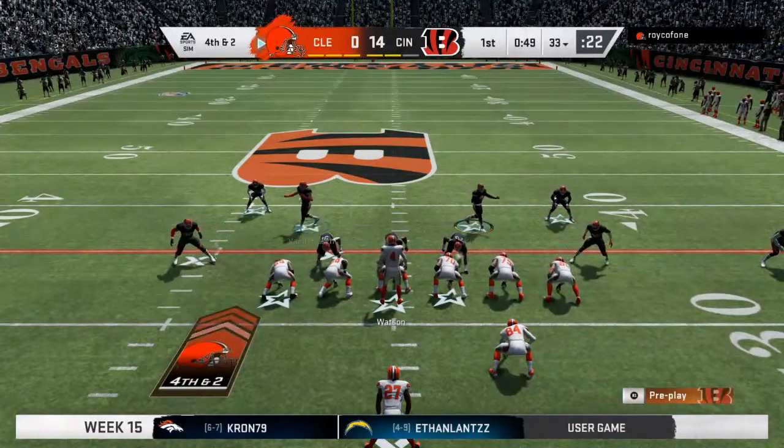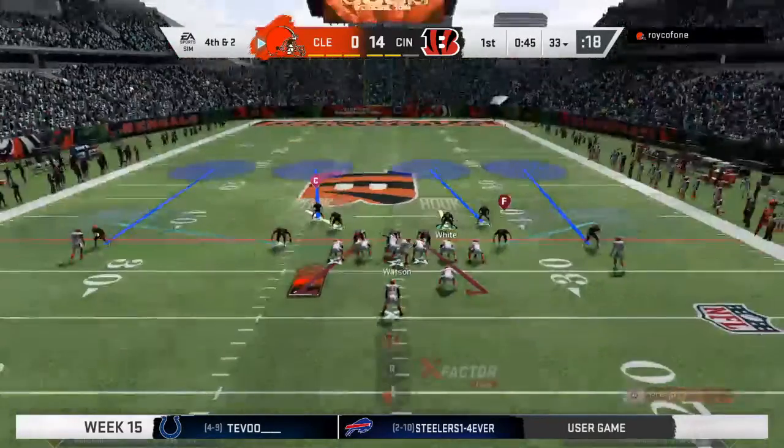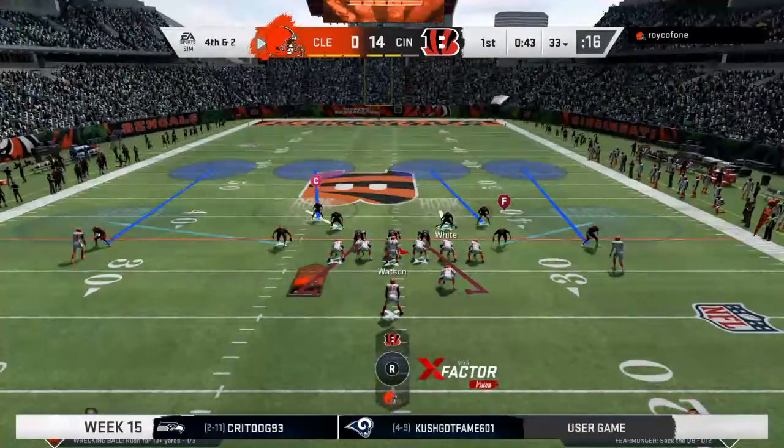Negative yardage. Watch your slack. Watch your slack. Watch your slack. 55. He's home. He's checking. Check. 55.